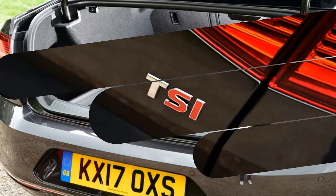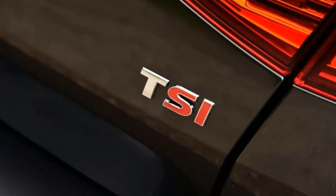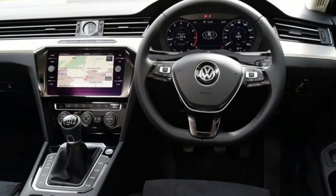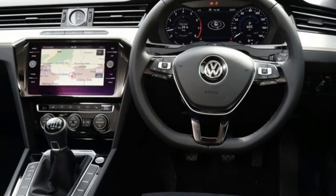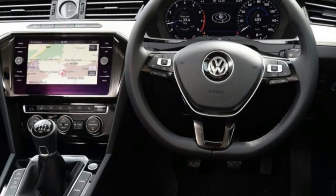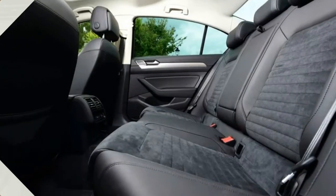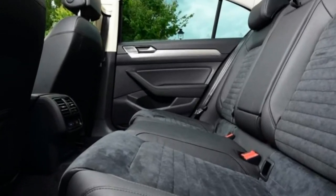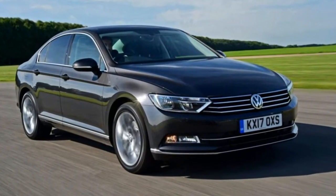The 148 bhp 1.4-liter unit has VW cylinder deactivation technology, so it shuts down two cylinders when you're cruising along on the part throttle, in a bid to improve fuel efficiency. On paper it works, too, with CO2 emissions of 116 g/km and claimed economy of 56.5 miles per gallon.